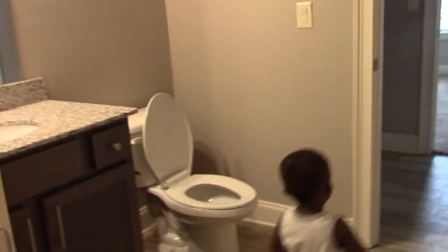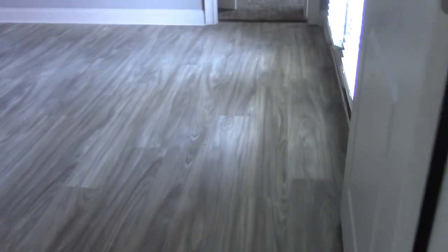Okay, so as soon as you come in, you get the boys' bathroom right here. Just the boys' tub right here. This is their room, or one of the rooms. Nice and spacious. Look at the hardwood floors, y'all. Look at the floors.